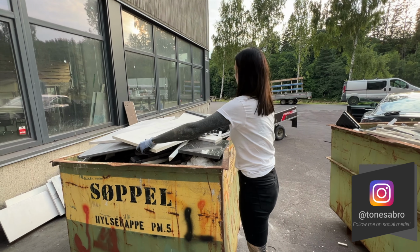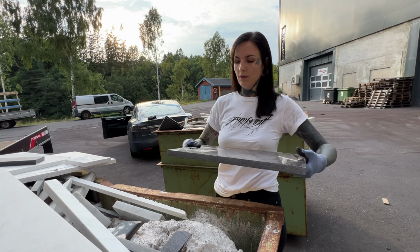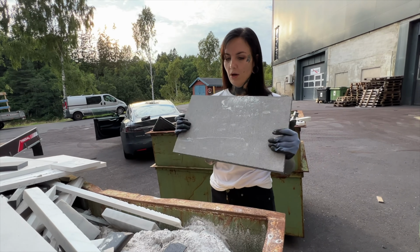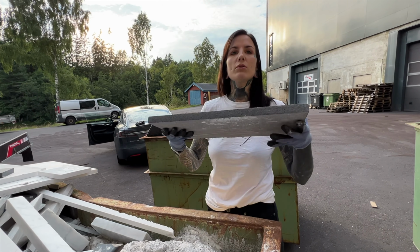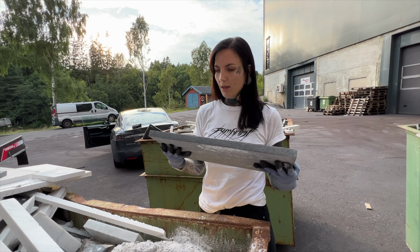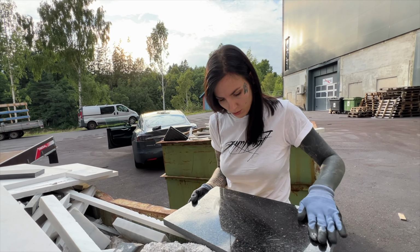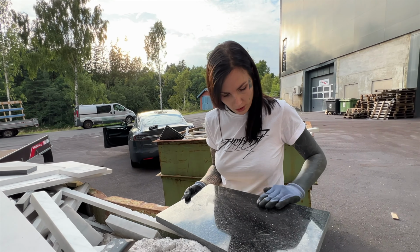But look at this. Ooh, this is really nice. Dude, I'm gonna take this. This is perfect for a cutting board. Yeah, like a cutting board or just a display board, something like that. We can just have it in our kitchen. And this is, oh, this is so perfect. Look at that. It's so gorgeous. But we are definitely getting this.